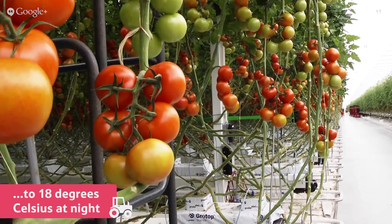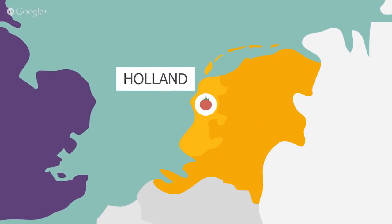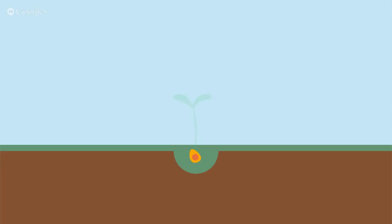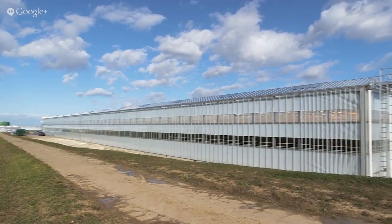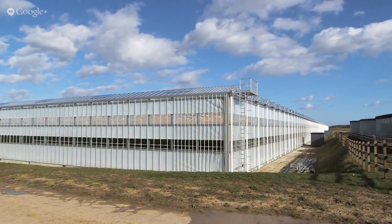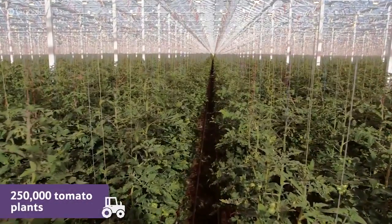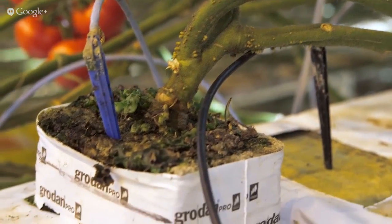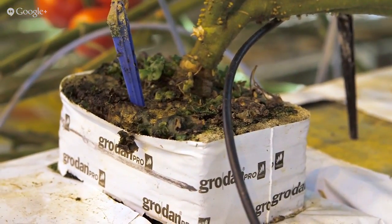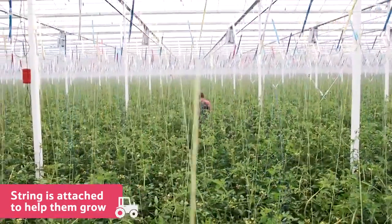Celsius at night. The baby tomato plants are grown from seeds in Holland. Once the small plants are 4 weeks old, they are transported to the UK by lorry. When they arrive at the farm, they are planted into large glasshouses like this one. Each glasshouse has an amazing 250,000 tomato plants at any one time. The baby tomato plants are grown in blocks of spongy rock wool. String is attached to the young vines to help them grow, giving each tomato an equal amount of sun.